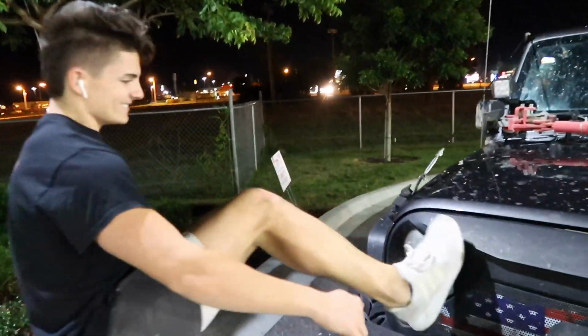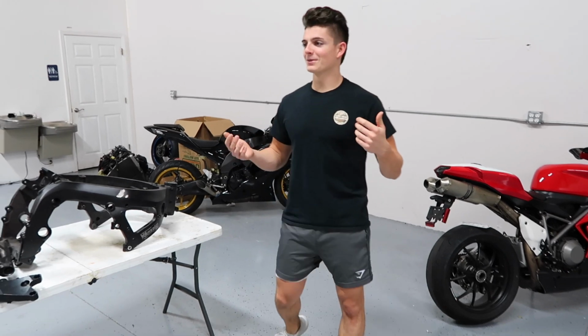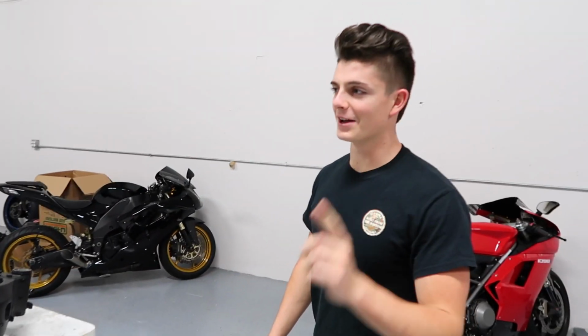Stupid front grille. That puppy got some tension on it right there. It's 2020, dude. That sign means nothing. What's going on, guys? Today, I'm gonna go, dude. I'm gonna keep this rolling because I'm not doing this again.